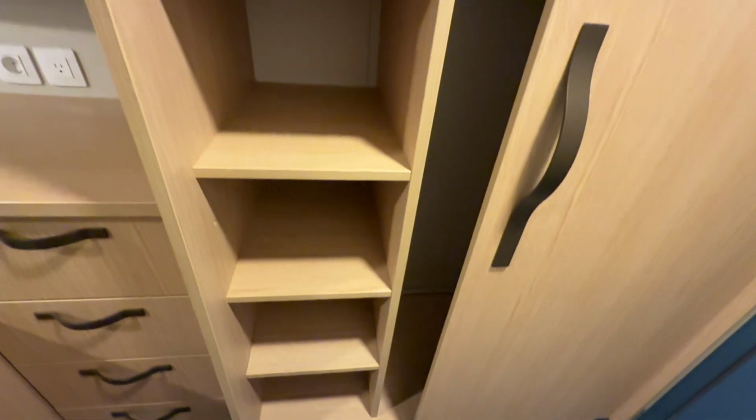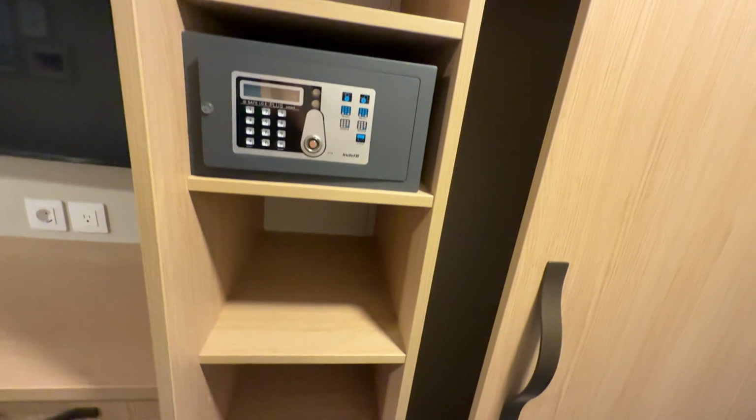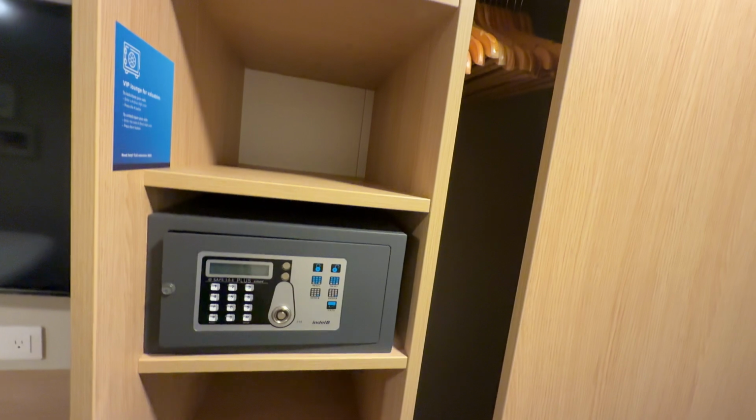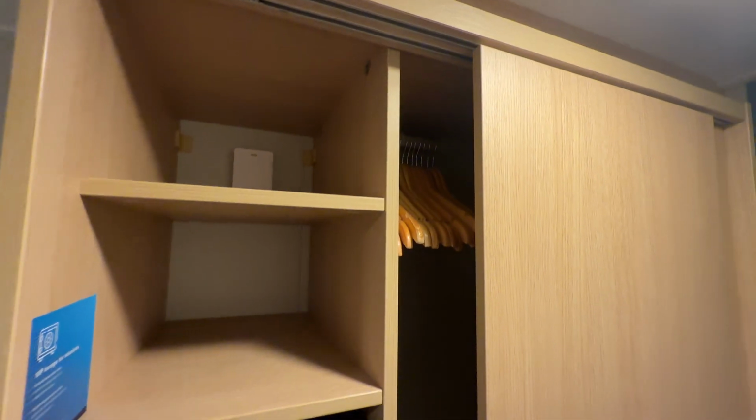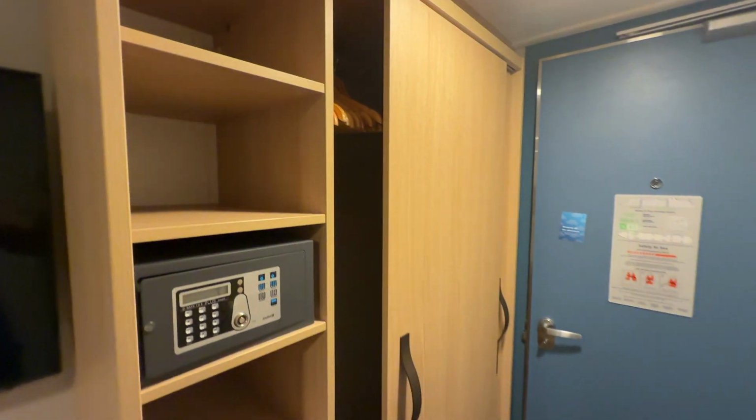I was on a 4-night sailing, and the amount of storage that there was just enough for me. I had plenty of outfits for daytime and nighttime.